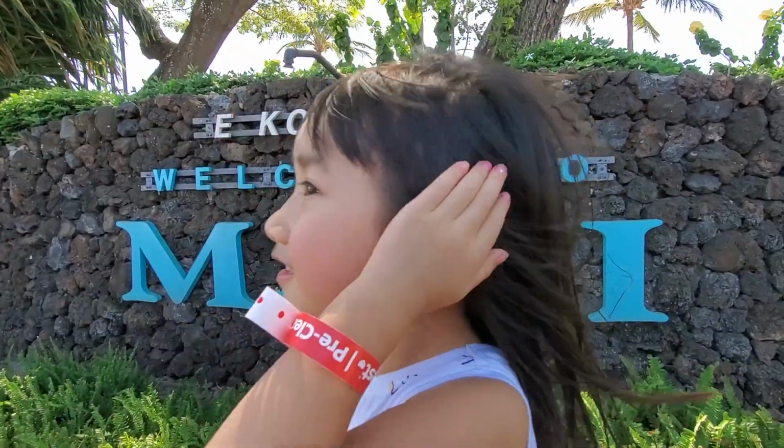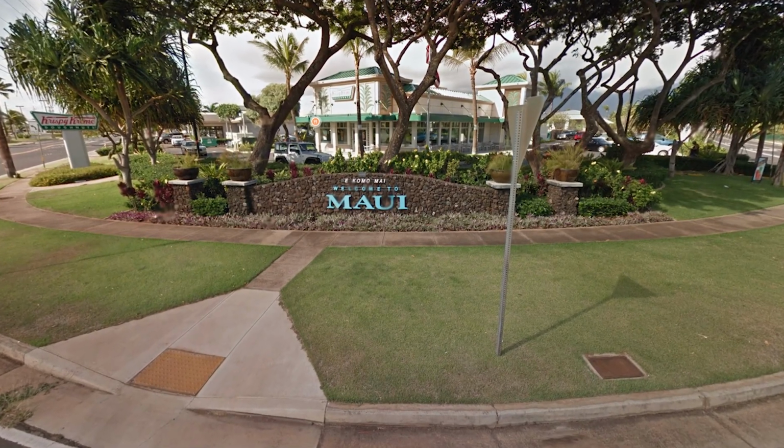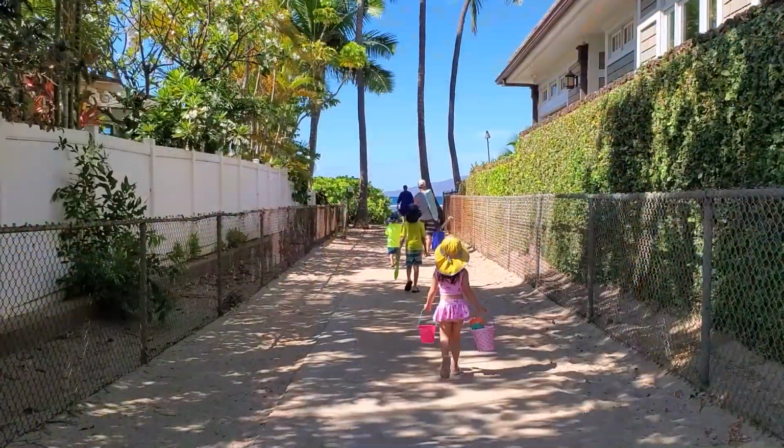The Maui Sign is actually located on a busy street corner, so you might feel a bit silly there. But try not to worry about it. Have some fun, get low on your shots, and you'll have yourself a good time.